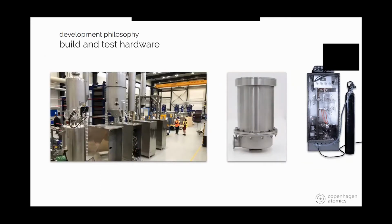We're now at the point where we feel that we need a lot more of these loops, and we're happy with the design, so we're scaling the production of them. And here on the right, you also see we're building some other systems, like a 500 liter solar salt loop.